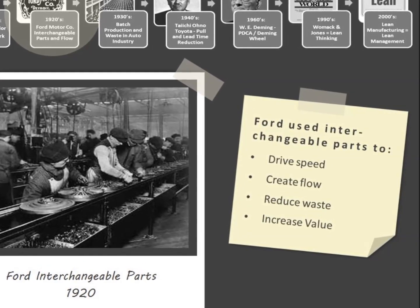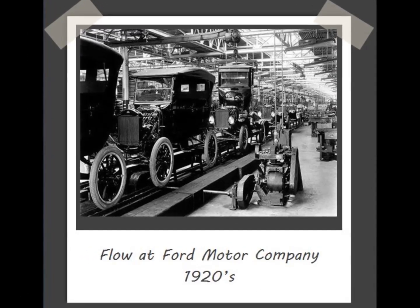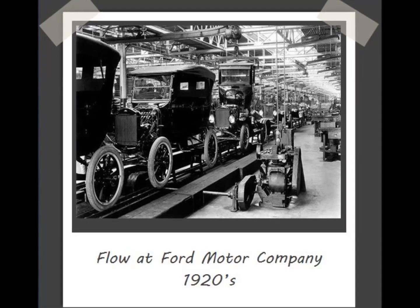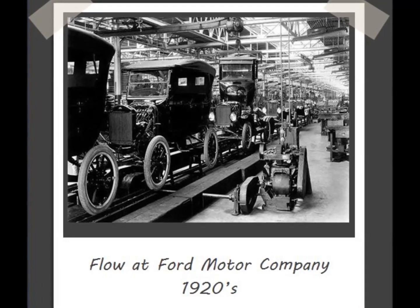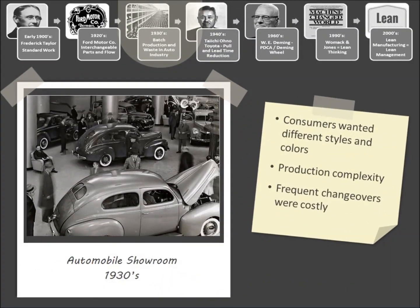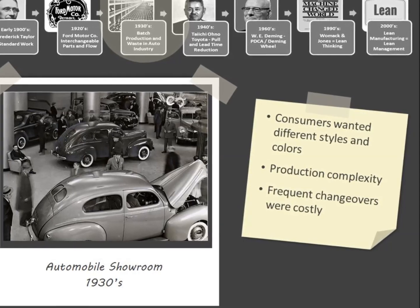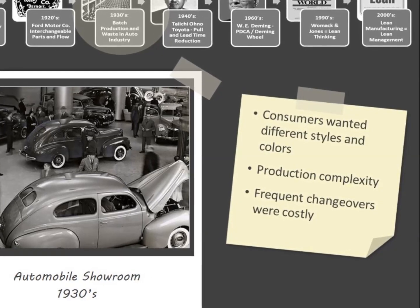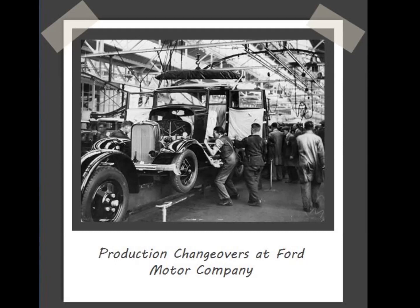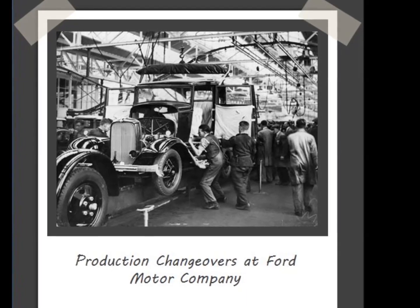While Ford was focusing on flow early in the century, as the automobile industry progressed, it did create some challenges for manufacturing. Those challenges were that the customer wanted variety. They wanted different models. They wanted different colors. This created complexity in the manufacturing process, and it also created changeovers because we had to change lines over from building one product to building the next because of the complexity relative to the variety. Unfortunately, the way many organizations handled management of this complexity was to develop the economic order quantity, which was a mathematical calculation of what a batch size in manufacturing should be based on trying to minimize the cost of changeovers.